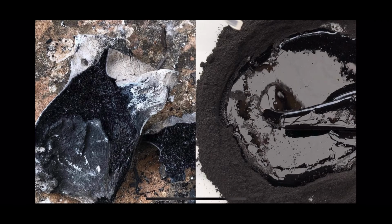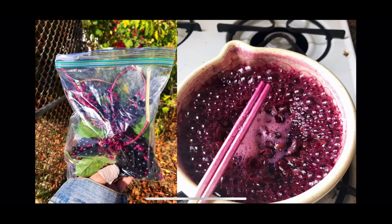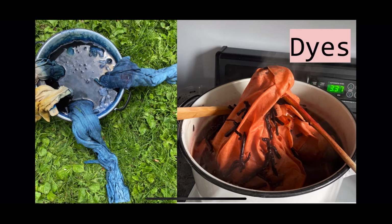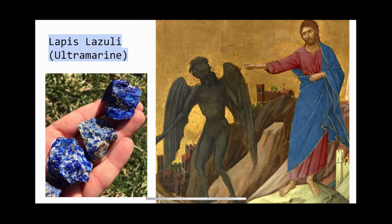And some of these I forged for myself, and I use those in my practice, as well as inks, which I've made by boiling and reducing natural organic materials. And I've worked a little bit with natural dyes, just exploring that for fun, and a little bit in my practice as well.